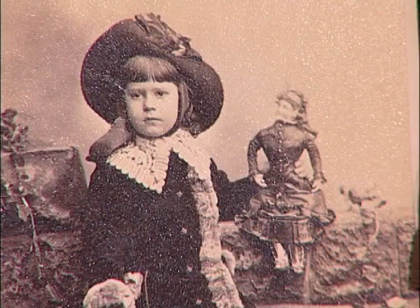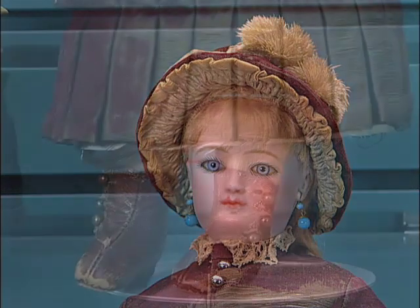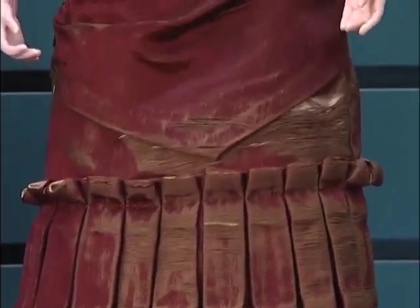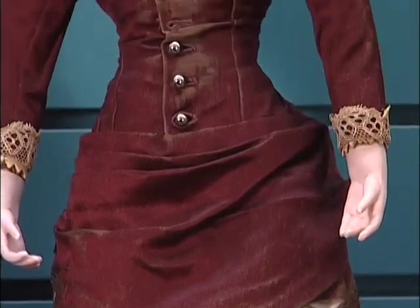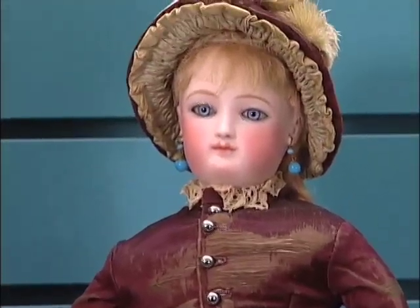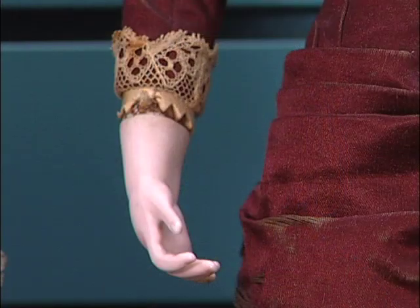One of my favorites is this Bru doll. Look at the photograph of the child, and here she is today. A beautiful face, a little bit different. She is a teenager. And note the beautiful Bru arms. But look at that face. And those hands.